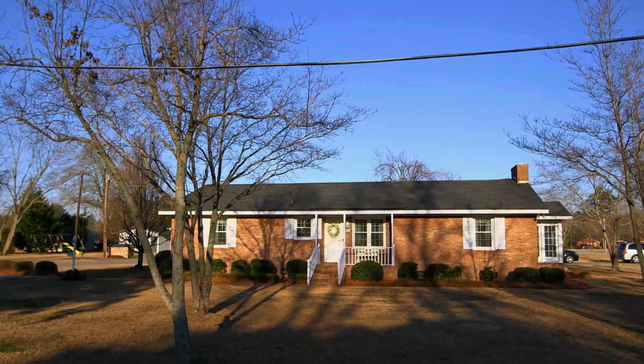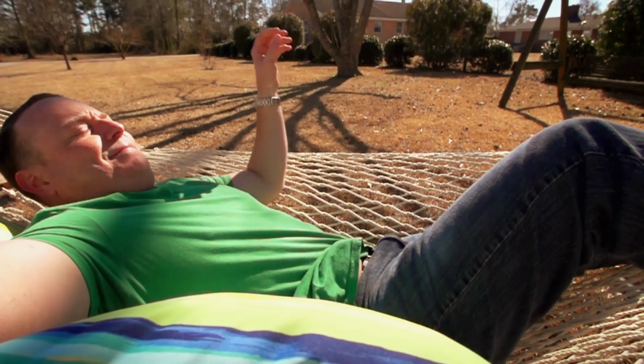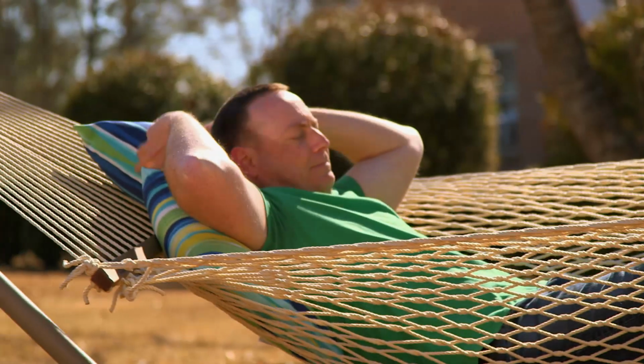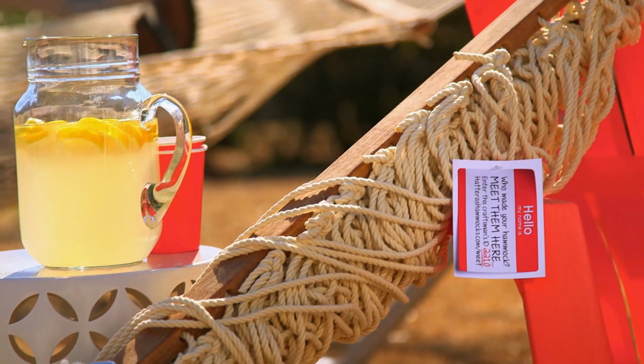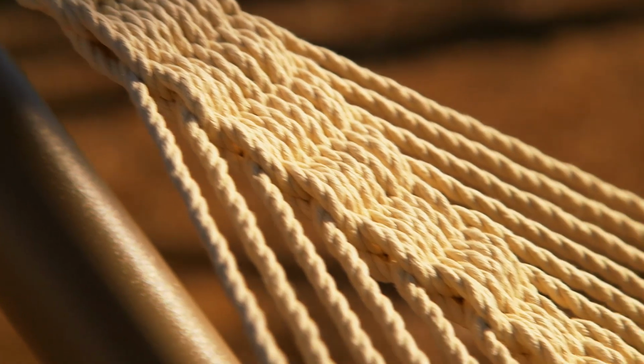What a spectacular day. Is there anything better than relaxing on a hammock? Oh, yeah. Relaxing on a hammock with a cold glass of vodka and lemonade. No drinking on the job. You have a hard enough time delivering your lines as it is, huh?